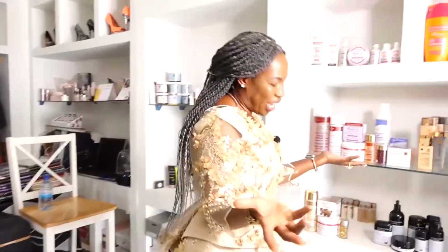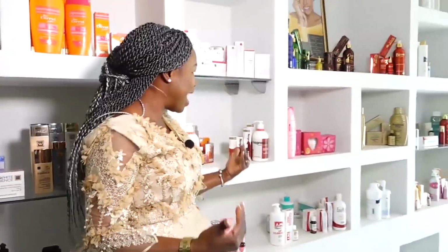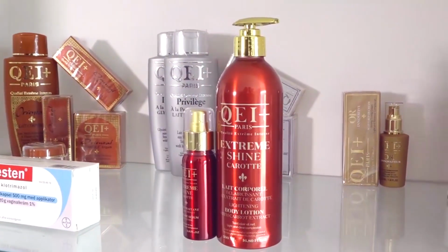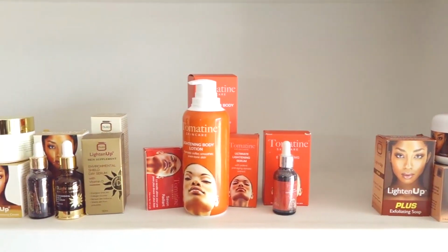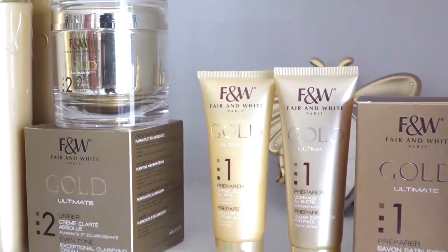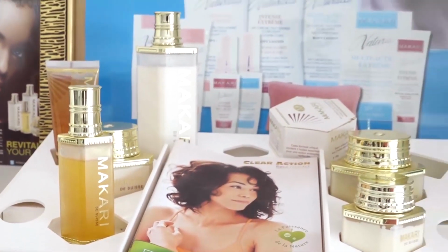Skincare products are what they know us best for. But for me, skincare is my specialty. Whatever your skin needs, we have the whole range: lighten up, gold, tomatine. I mean, the list can just go on and on and on.